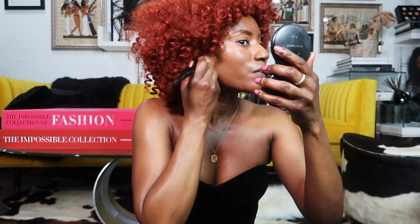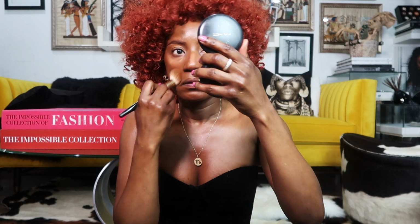So just want to buff that into the skin, and that looks so good. This brush is flaking a little bit, but you're not gonna worry about that. But look how good that looks. That half of my face looks so fresh and so good.